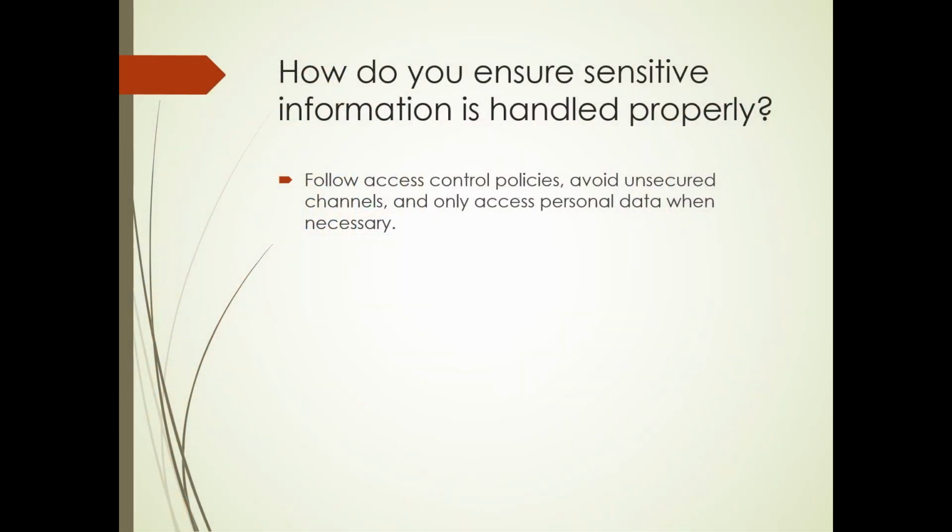So yeah, how do you ensure sensitive information is handled properly? You usually follow control policies, and you try to avoid unnecessary channels, as in don't go to personal websites or unsecured websites through your work computer, and only access personal data when necessary. And even then, you would want to use your own personal PC instead of a work computer.